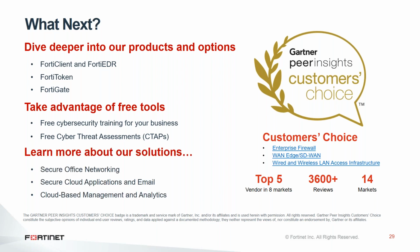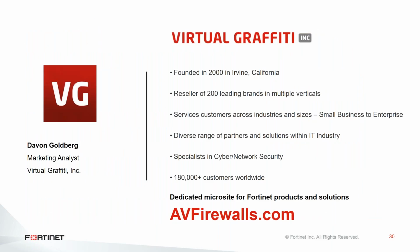And at the end of the day, we talked about one of our solution sets in SMB. We're happy to talk to you about how it all pieces together as more of a complete fabric approach. So whether it be secure office networking, cloud applications and email, or just overall management, happy to have a conversation with you. With that, I will turn it back to our partners at Virtual Graffiti. Thanks, guys.